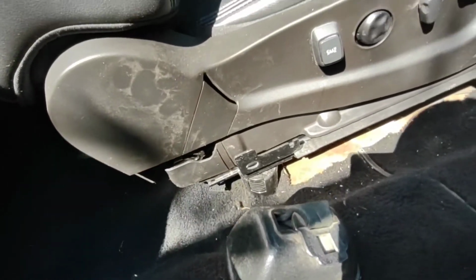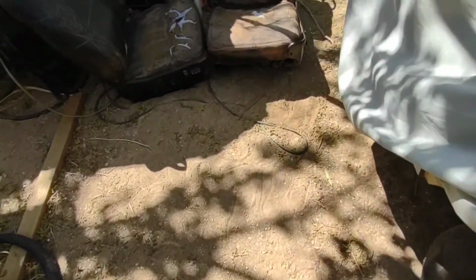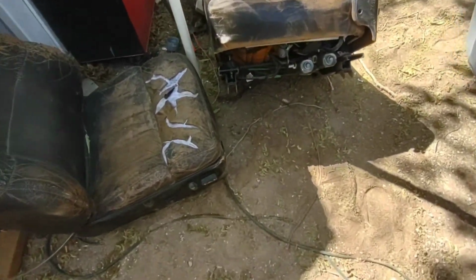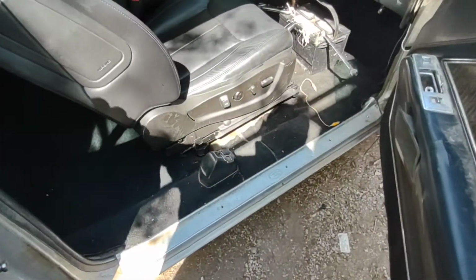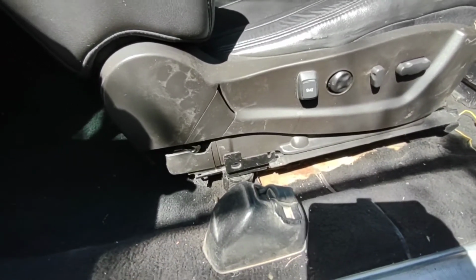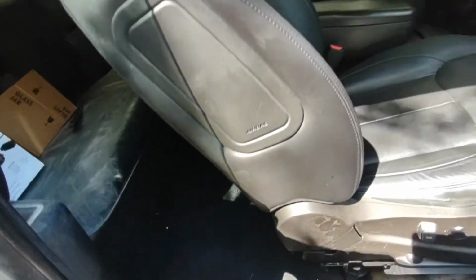One thing I did notice about these seats, the track is longer than the track that's on the Eldorado seats. These tracks are shorter. These tracks here, just by eyeballing it, they're about a good 4 inches longer. So it ain't no big deal. From front to back, the seat fits in pretty well. They fit in the car real nice.